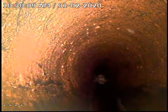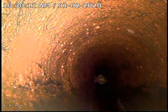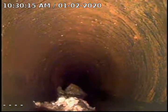Here you can see we transition out to the 6-inch clay tile. This is right around about the 40-foot mark or so.